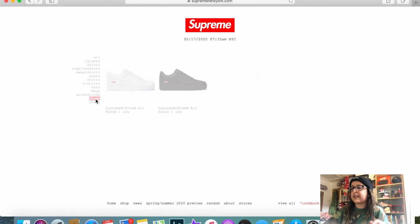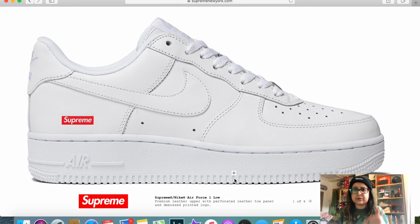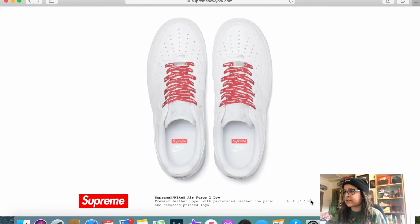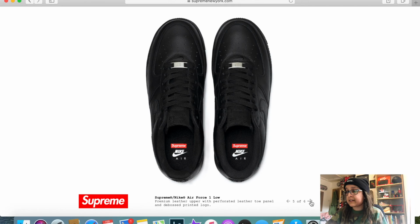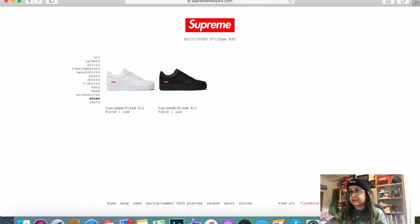Now, just to let you guys know, the shoes are going to be restocked all season. So if you were thinking about buying them for resale, don't bother, because they're going to be restocked all season. And I'd love to know if they're going to do these with Nike, because I'd love a white pair, because obviously they only start in a size 7 on Supreme.